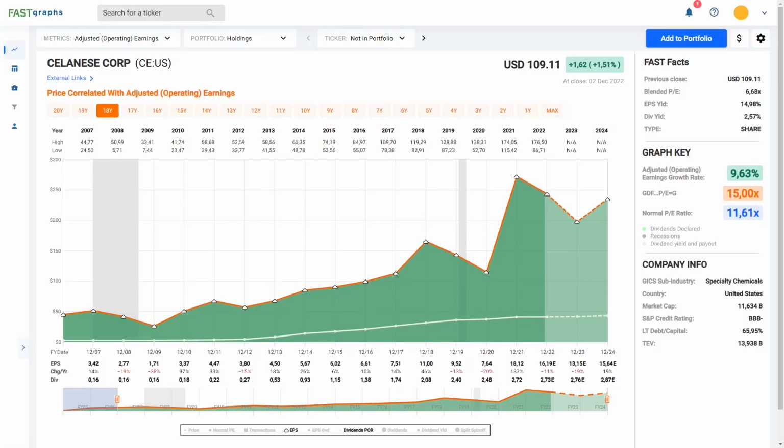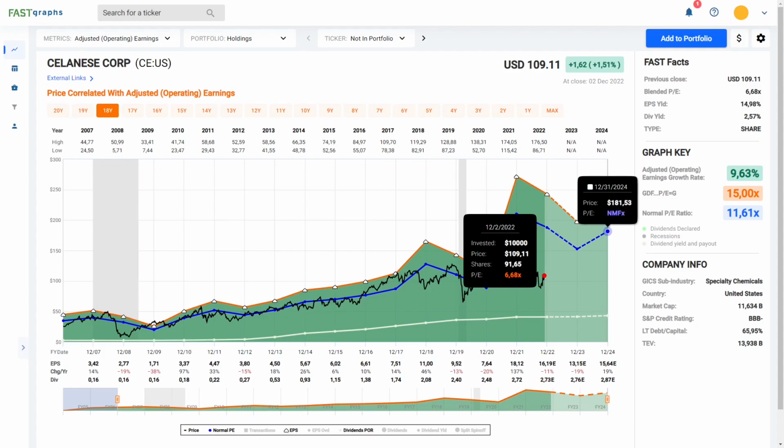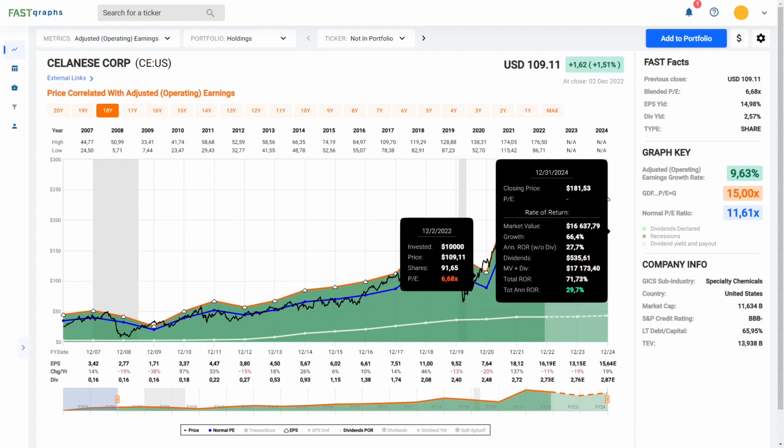Let's check the valuation. Here we have Celanese in FAST Graphs. They took a bit of a beating in the last financial crisis, but after that it has been smooth sailing, with a big spike in 2021. The earnings are predicted to be a bit down the next coming years and then stabilize again. So that's probably why the normal PE is not that high, 11.6, and the current stock price is trading far below its normal valuation. If we believe the analysts, compared to this 6.7 current PE, back to its normal valuation in late 2024, we can look at an annual rate of return of over 29%.